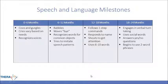So what should we look for in our speech and language skills? In the beginning, we need to look for coos and gurgles. Their cries are going to be varied. They should be able to recognize your voice. By 6 to 12 months, you're going to start to wave bye-bye. You're going to see some of that babbling. They might recognize some words, and they try to imitate some of your speech patterns, even though they don't have all the words. They start to follow commands by 12 to 18 months.